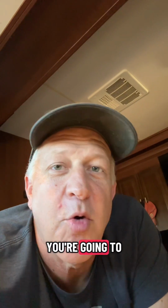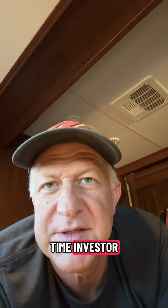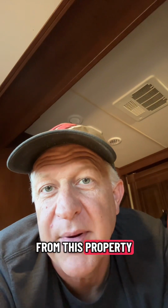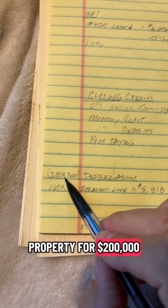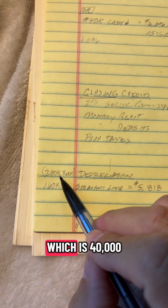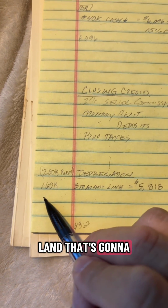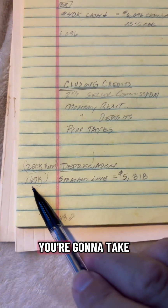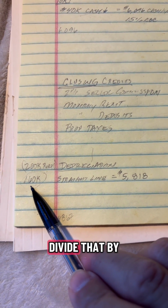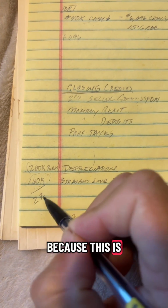At the end of the year, you're going to get depreciation. If you're classified by the IRS as a full-time investor, then the depreciation from this property will pass through to your personal taxes. Let's see what it looks like. I bought this property for $200,000. I'm going to assume about 20%, which is $40,000, is equal to the land value. We can't depreciate land. That's going to leave me $160,000. Now, just a simple straight line depreciation, you're going to take the value of the building and divide that by 27.5 years because this is residential.